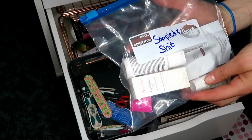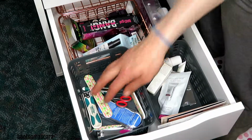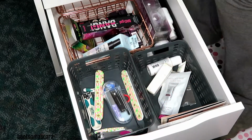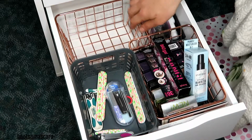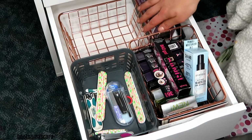Very evidently labeled bag here is going in this bin over here. This is just like my nail clippers, nail files and stuff, etc. Okay, so this is going to be my foundations that are too dark for me, or don't work for me for one reason or another.